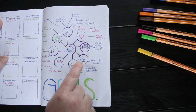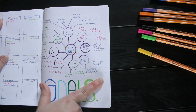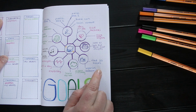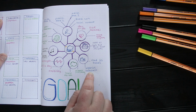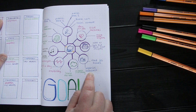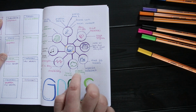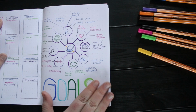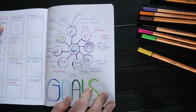I should have just drawn it like an open book. I had too much faith in my drawing skills there. I'd like to read 30 books this year, and I'd also like to organize my bookshelf, which is an incredible disaster at the moment. Down here with this little brain cloud, it's stuff that's going to help me in my self-publishing journey.